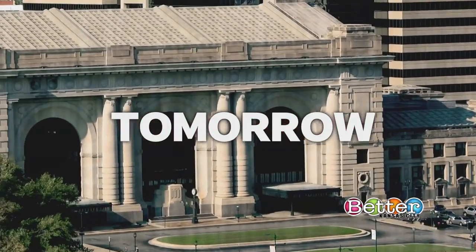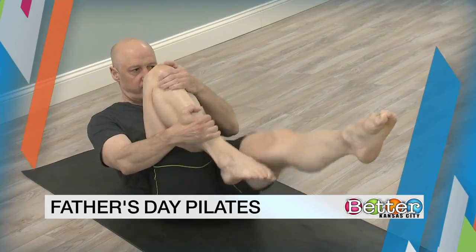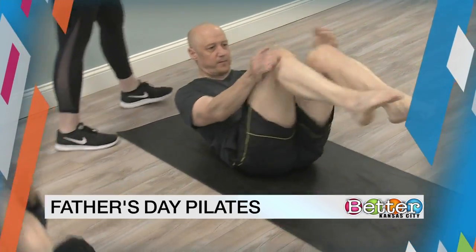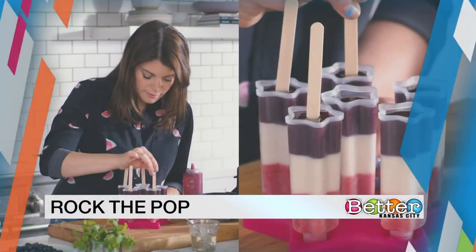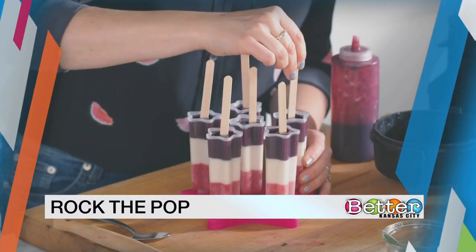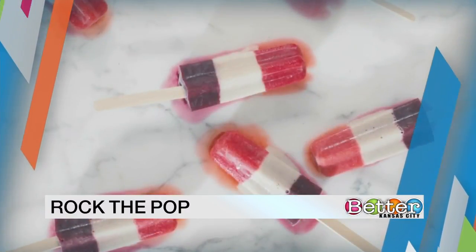Fellas, I'm talking to you now. Don't be afraid of Pilates, all right? Tomorrow's show, I'm going to get my dad body stretching and moving. I'm going to learn some moves to help improve balance and work that core. Plus, who doesn't love a frozen rocket pop on a hot day? Well, we're going to show you how to take this classic treat, class it up, so you have a sophisticated pop to rock for any summer gathering.